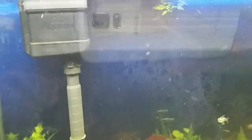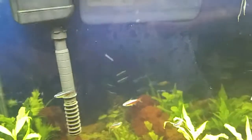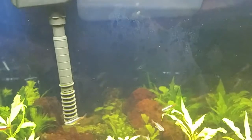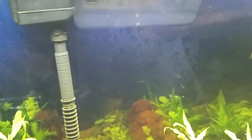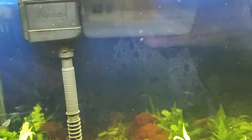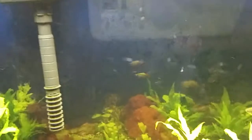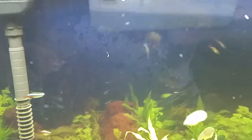I only have it, and I turn it on a few hours a day. I just have it so I could condition the water, polish the water. I only have a polishing pad in there. That's all. No, I don't have anything else in there. It's just for polishing the water.